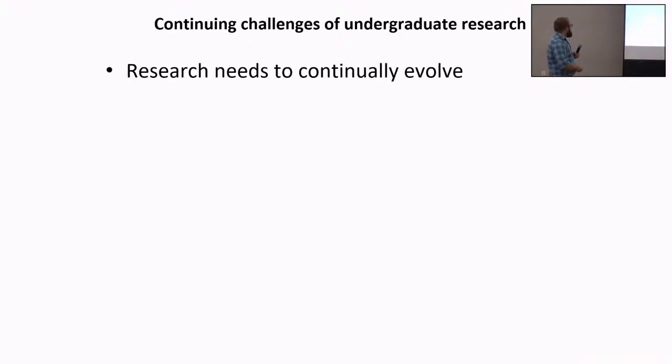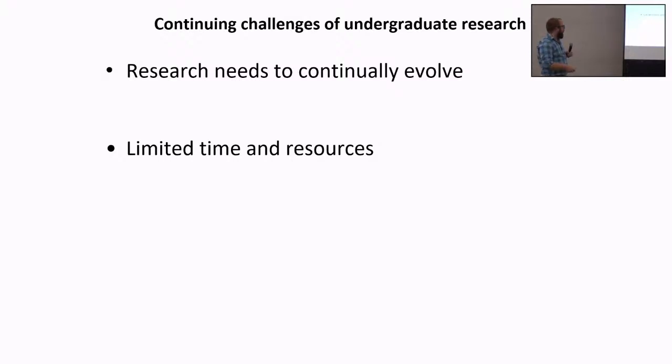The continuing challenge here is that the research needs to continually evolve. If we're doing an actual research experience, you do the research, you learn something, and then you have new questions that you have to answer. If this is going to be authentic research, we need to continually change the questions that we're asking as we learn new things. And it's a challenge to do that with limited time and resources. We're not a research institution. We don't have a ton of support for independent research.